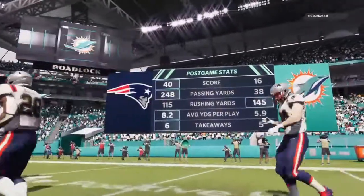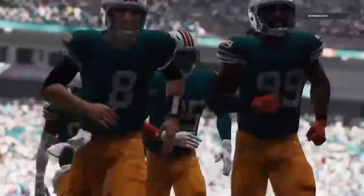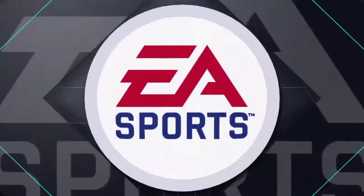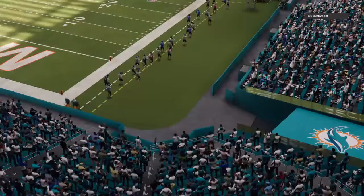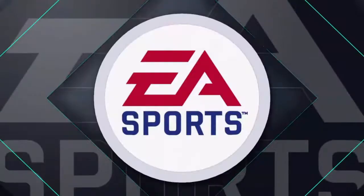So for New England, it's an important win for their playoff hopes as they move to 8-4. And they'll get another road date next week as their opponents will be the New York Jets. Meanwhile, for the Dolphins, the playoffs look to be out of reach now as they drop to 4-8. And they'll try to get back on track next week as they head up to Orchard Park to take on the Buffalo Bills.